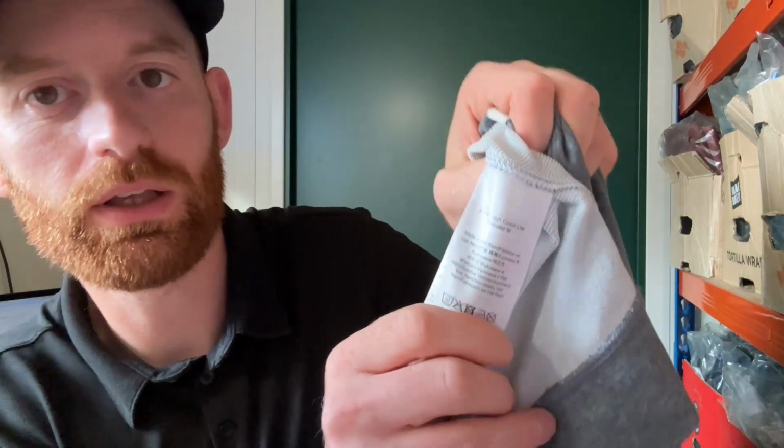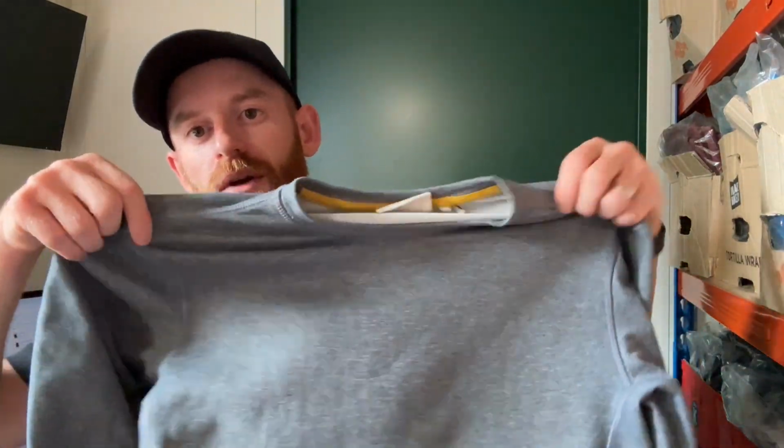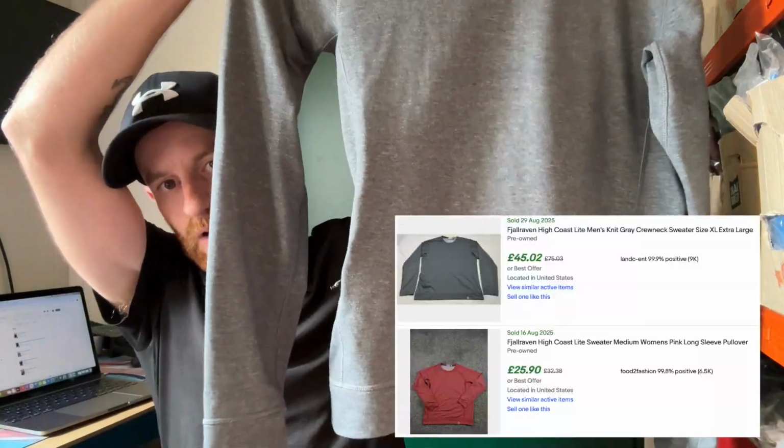Yeah, this one is the High Coast Light Sweater. And I thought it was a medium, but it is a small, which is very annoying. As I've just said, small doesn't necessarily sell that great all the time, but this is a strong brand, so I am pretty comfortable. I will get £30+ back on that one, and I paid a total of £9.29.